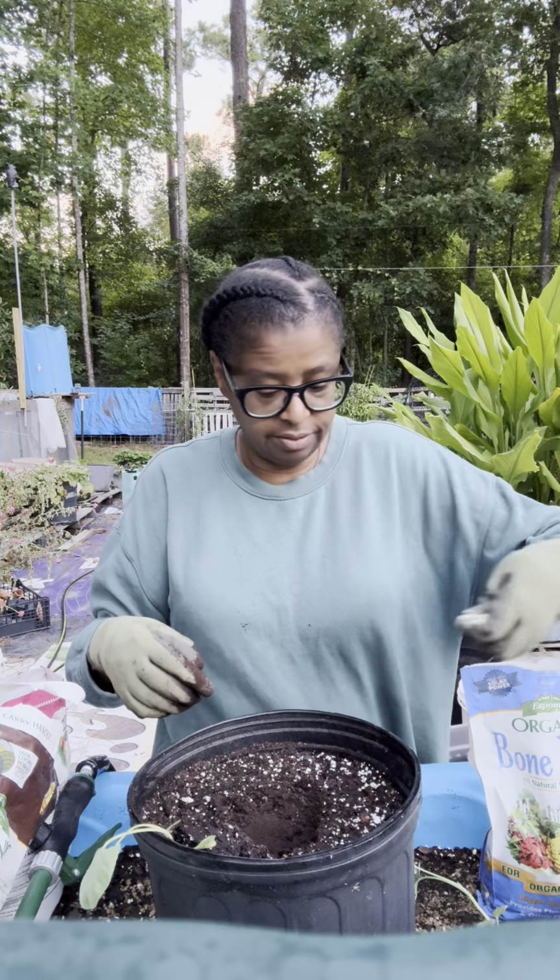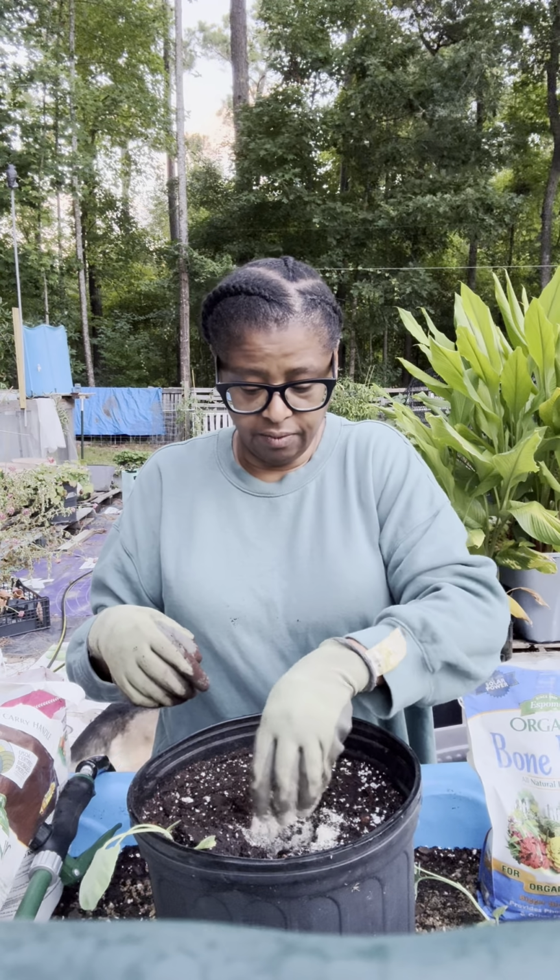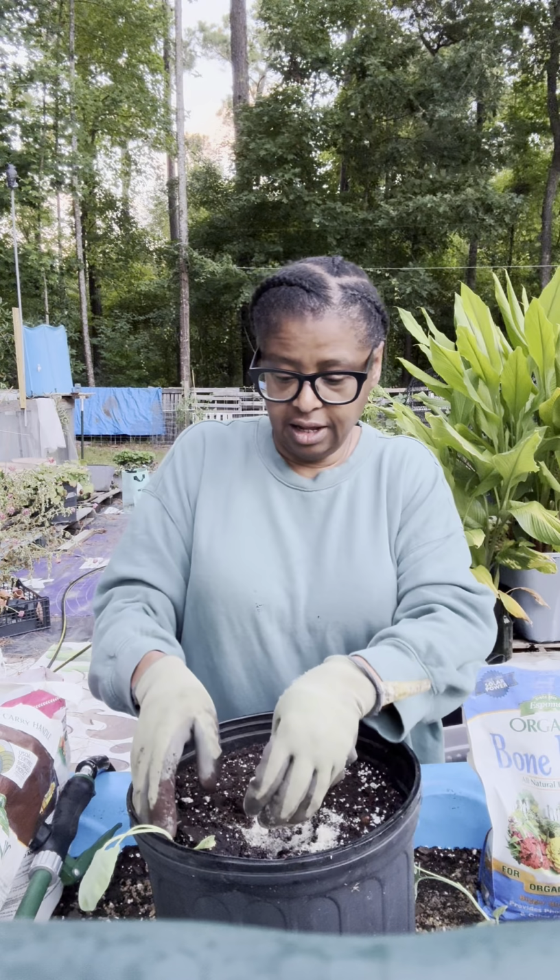Those are the chickens. Dre just let them out for the day. It's late. We've been very busy today.